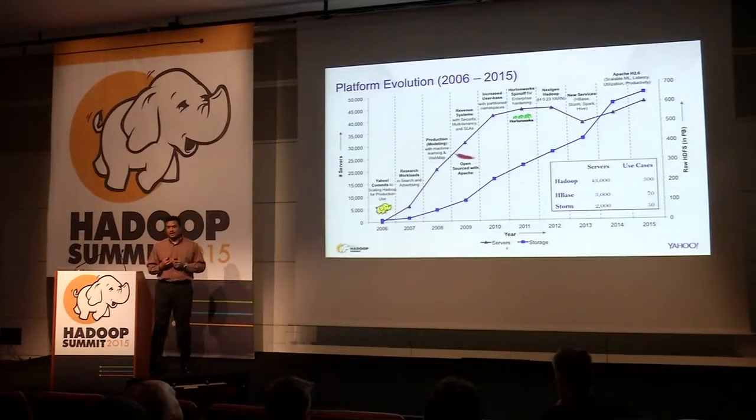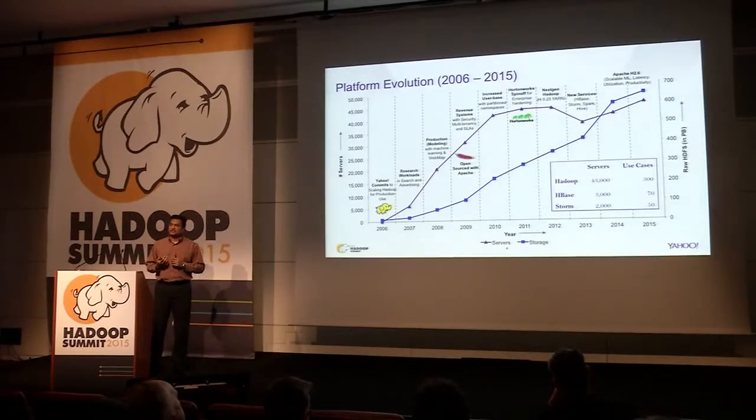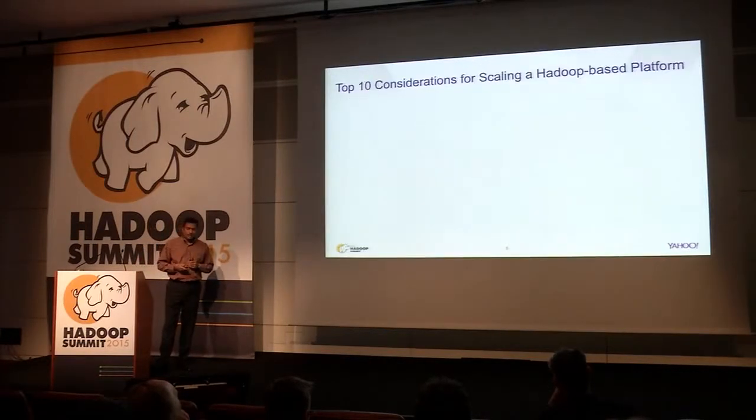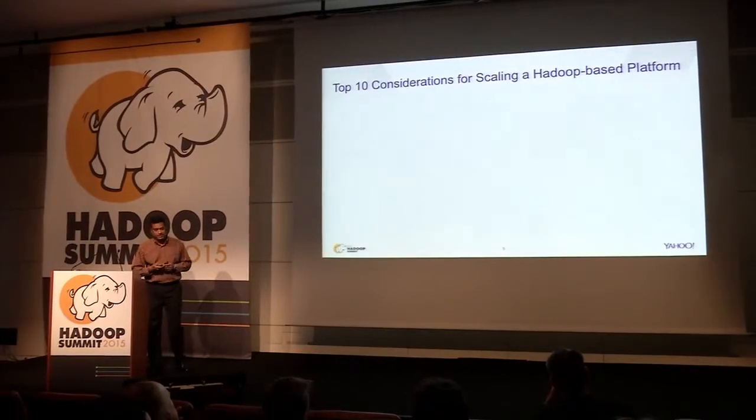If you look at the scale and the use cases along this growth, both in infrastructure as well as the tech stack, it has just continued to grow. And we continue to invest in this space for a variety of reasons, which you are all familiar with because you're here. So with that, let's jump into what those 10 considerations are that would perhaps go into making a platform like this successful for the business, okay?